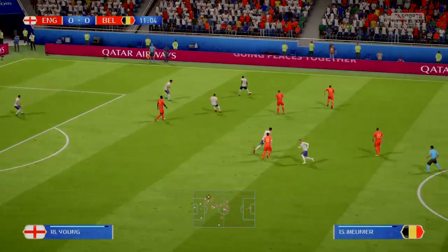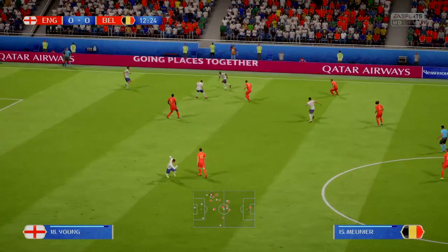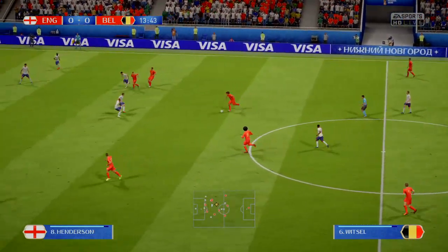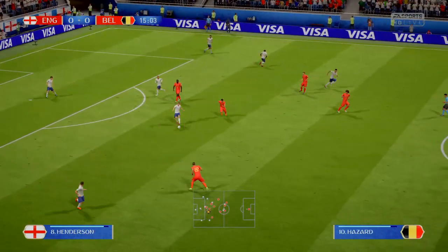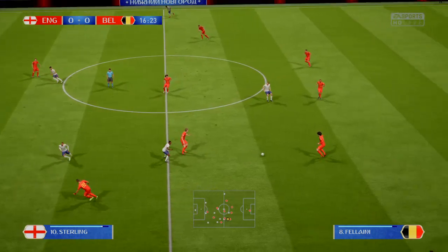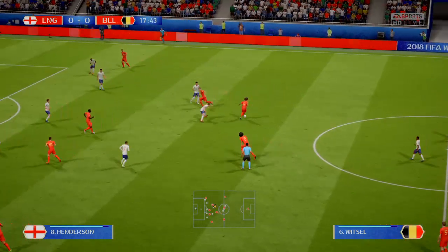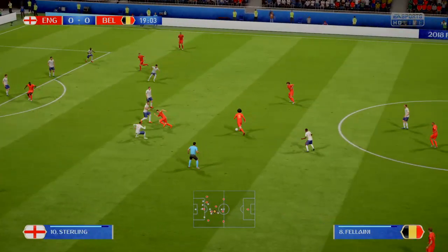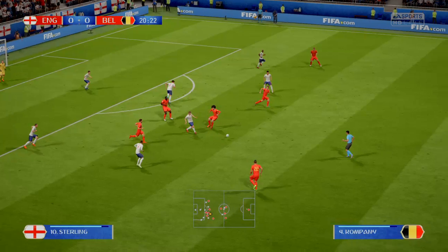Jordan Henderson. Ashley Young. He's got the technique to deal with the press. Henderson. Dele Alli. Axel Witsel. Hazard got the ball back in his own penalty area though. Walker, bounced away from him. Fellaini. Here's Kompany. Witsel. Hazard. And they're keeping the ball, that's the important thing. Getting forward well as a team now. Spotted that well and intercepted.